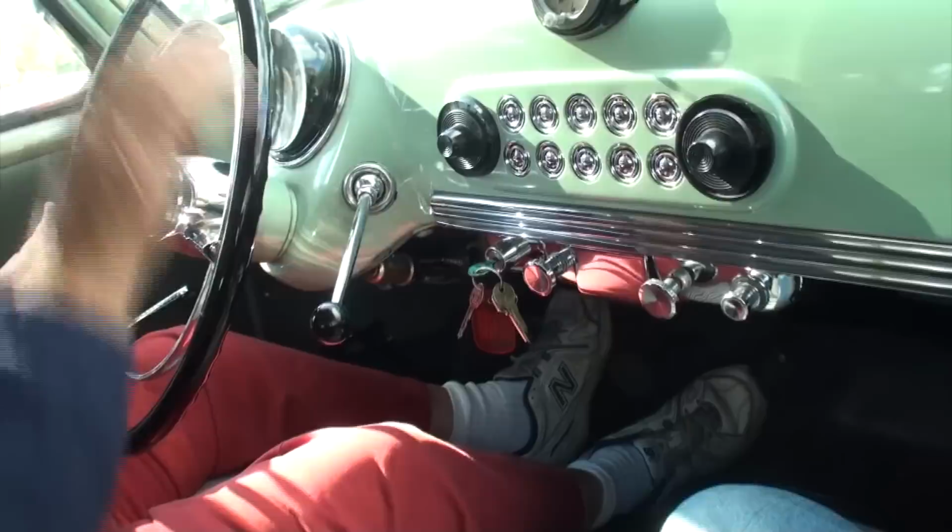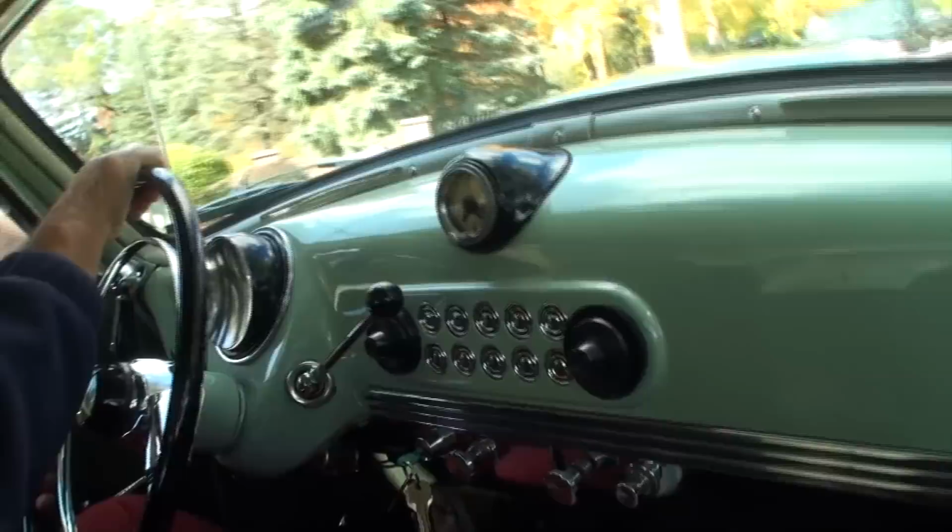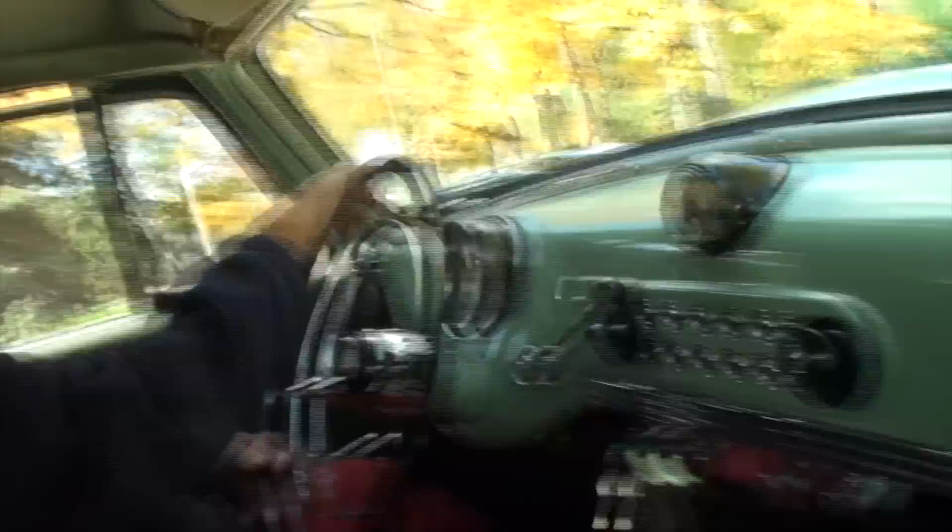Yeah. Three on the tree. I'll show how that works. This is first. There goes our clutch. Put the clutch out. Let it happen. There we go. So that was an H pattern. 1, 2, 3. Nice. There we go. There's our third.